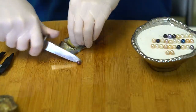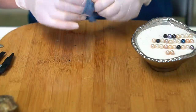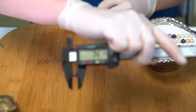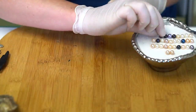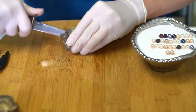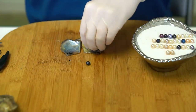And we have a cranberry. It's got a little bit of like a purple to it. Kind of a dark raspberry. 7.4. And a really deep blue.